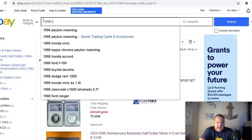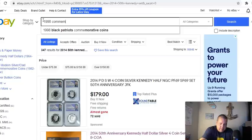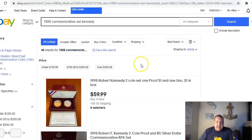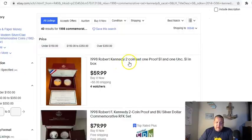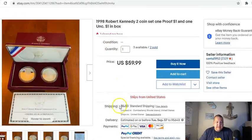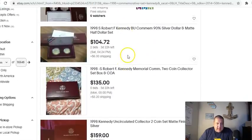So we're going to go ahead and bring that up here right now. Let's see. And this was included in the commemorative set. Sorry, I type really loud, but let's see if it comes up with this right here. And sure enough, there it is. That's the 1998 Robert Kennedy 2-coin set. Let's take a close look at this. This might be the one right here. I haven't seen one of these in quite some time. No, this is the Robert Kennedy. This is not the one with the silver John F. Kennedy set.